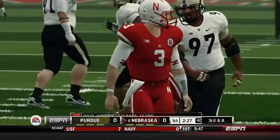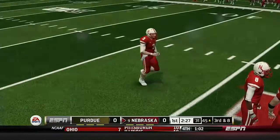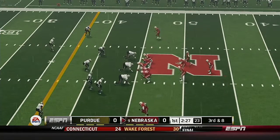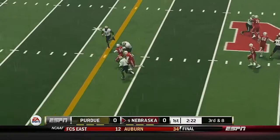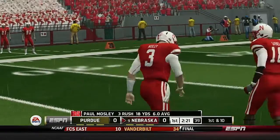Throws and it's incomplete. Hope the intended receiver on the play. They line up for another third down, and they've had no problem converting their first two. He scrambled. Tackle made at the 34-yard line. That's another first down, Brad.